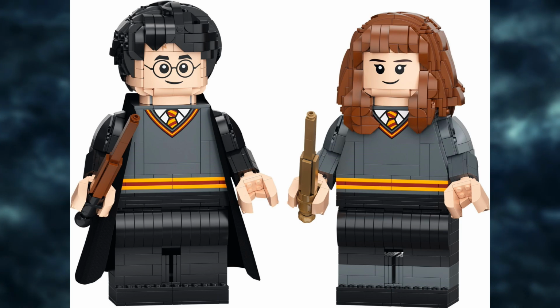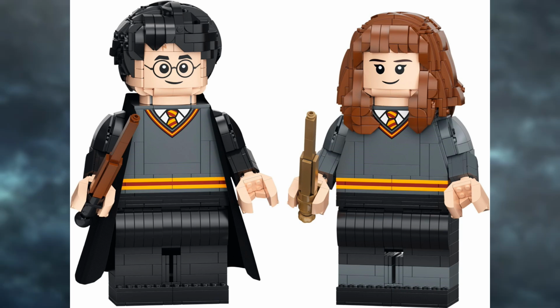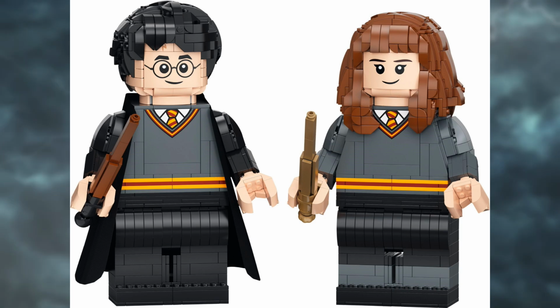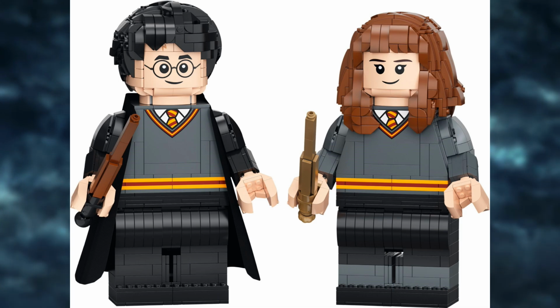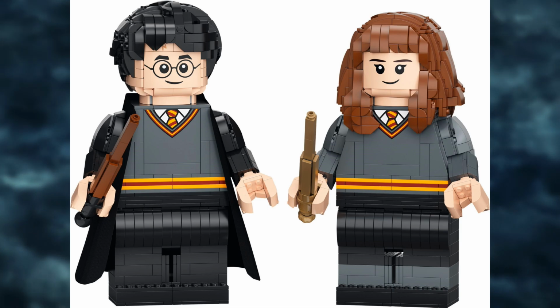We had rumors of this set for a really long time now, but none of us really knew how they were going to do it, and I guess they went the route of just recreating LEGO minifigures on a larger scale. And I gotta be honest, I don't actually hate it. I know a lot of people think this looks really dumb, but for some reason, it just looks kind of cool to me. They even went as far as giving Harry a gigantic cloth piece for his coat.